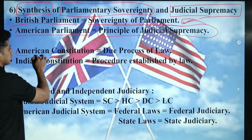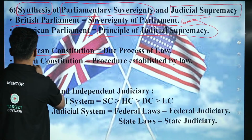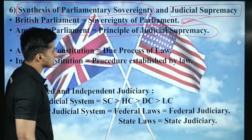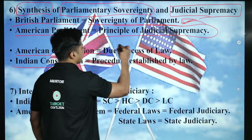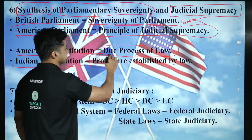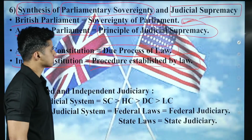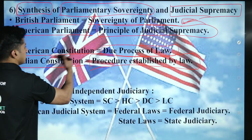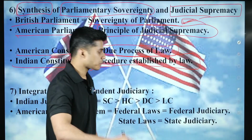And as I already told you, in the American Constitution this has been interchanged. It's procedure established by law in the American Constitution. It's due process of law followed in the Indian Constitution, which I'll be explaining in detail in the upcoming sessions.